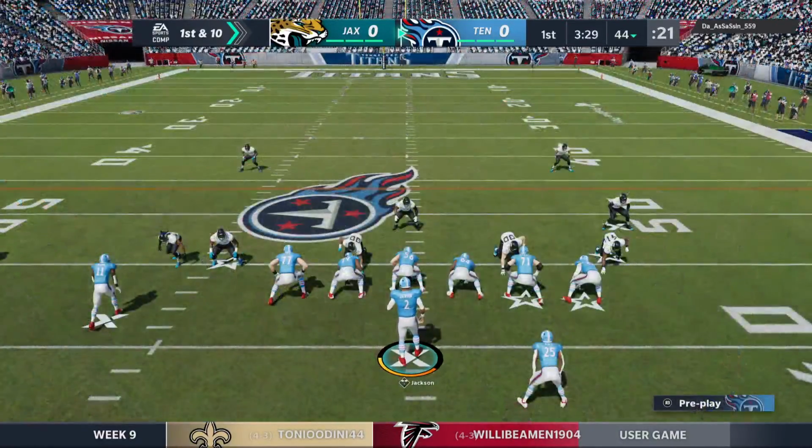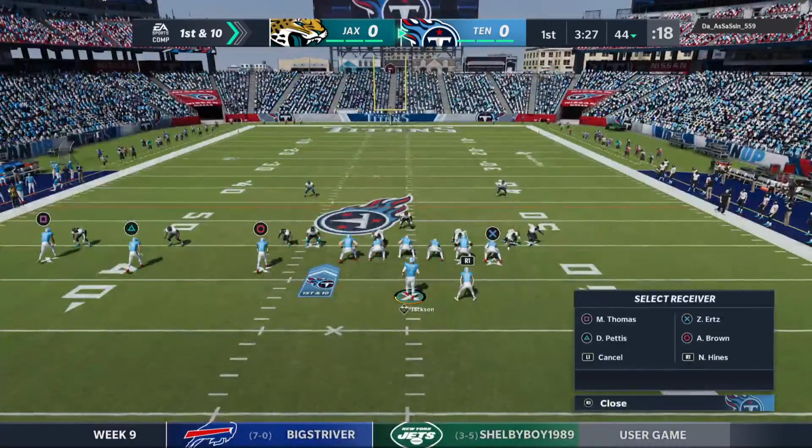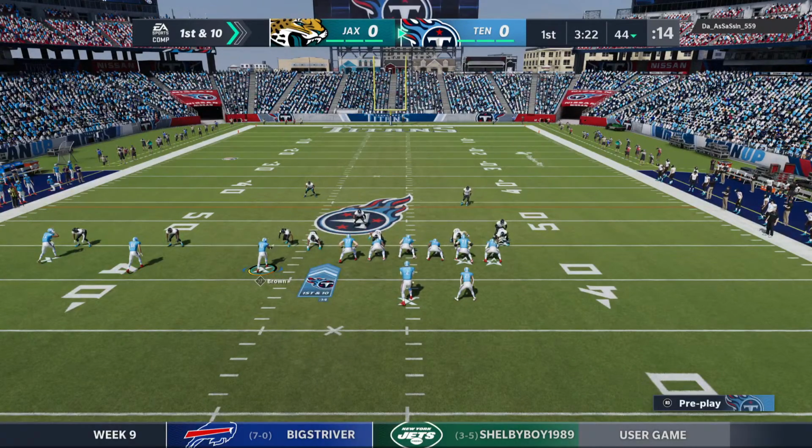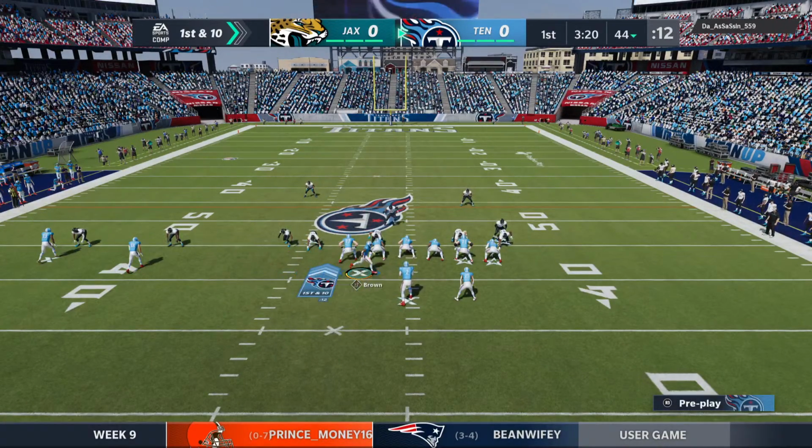So I really got the glitchiest unis in the history of the NFL. The Oilers uniforms.